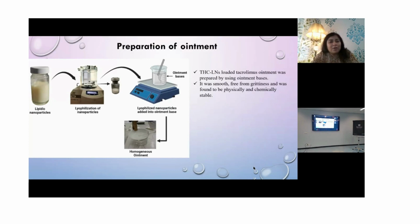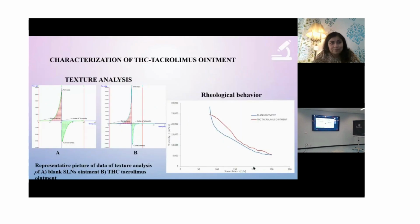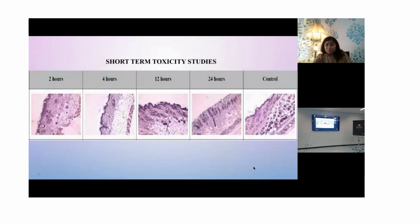And for the preparation, we took lipidic nanoparticles, lyophilized them, and finally added them into the ointment at 2% weight by weight, leading to the formation of a homogeneous ointment. Finally, the ointment was characterized for texture analysis, which was found to be quite reliable. The spreadability and the texture are totally free of grittiness.